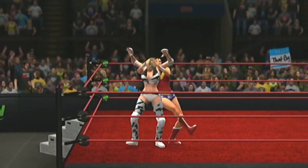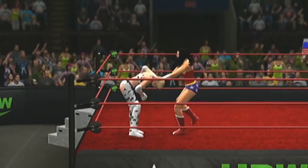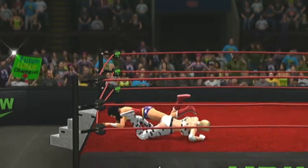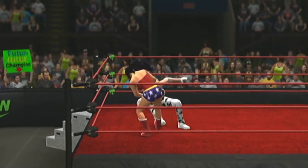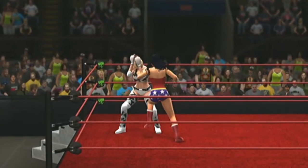Oh, don't do this! And Tornado comes up with an effective counter. No block! What a reversal! What a fierce kick. He hits the drop kick from an incredible vertical leap.